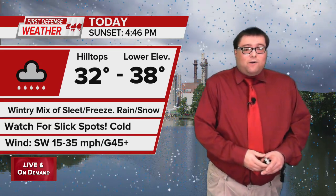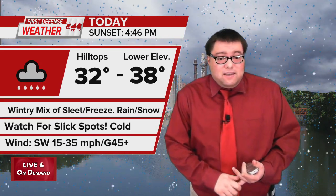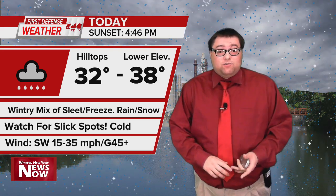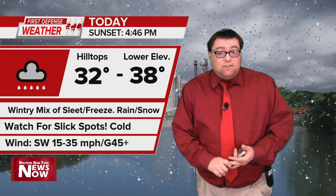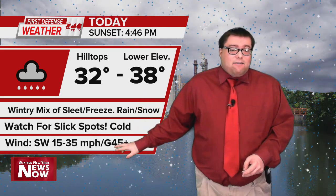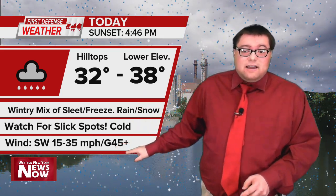So the First Defense weather forecast for this Thursday: a wintry mix of sleet, freezing rain, and snow. Watch for slick spots if you have to travel today, and cold and windy. 32 on the highest hills to 38 across the lower elevations. A southwest wind 15 to 35 with wind gusts 45, maybe 50 miles an hour at times.